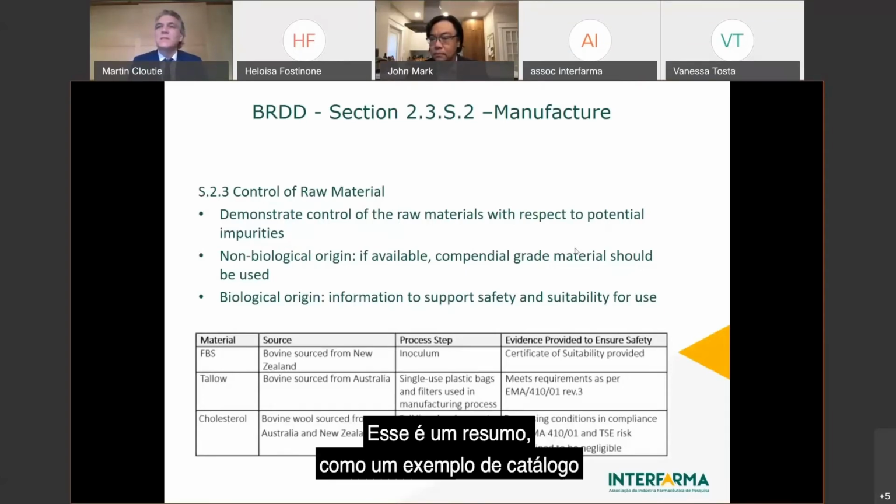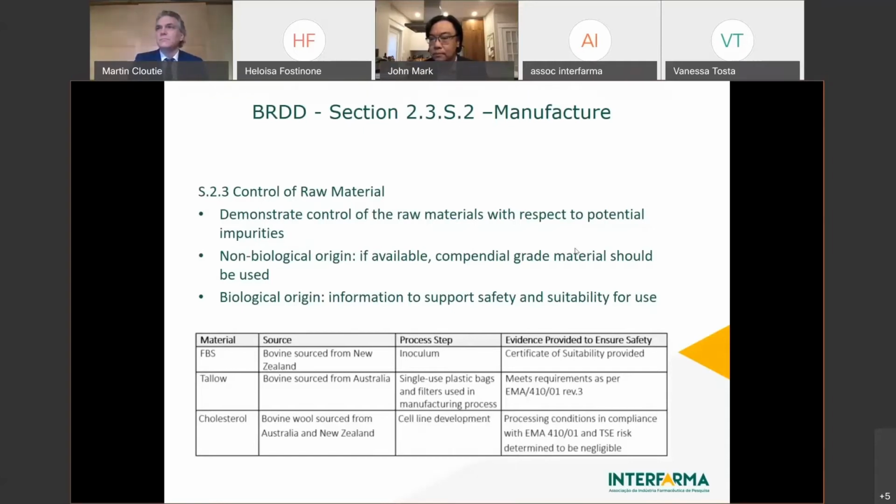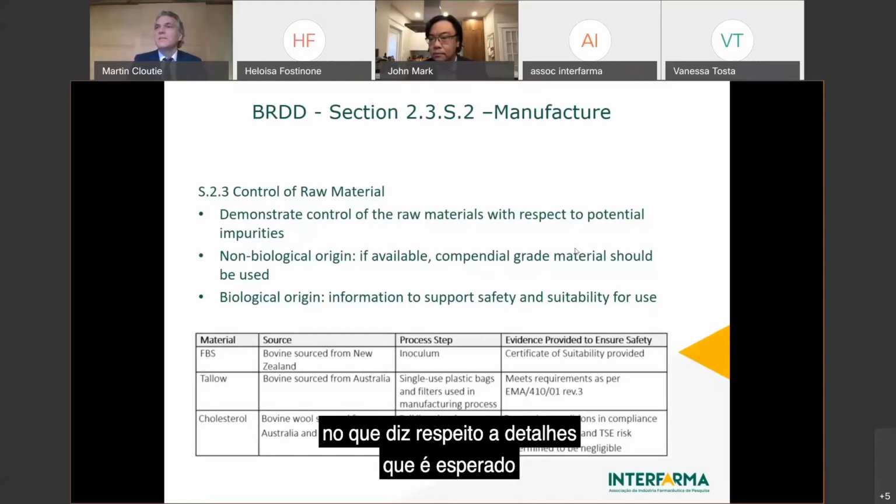So this is a summary, an example of a table in which all the information could be presented in a submission, and what's the level of detail that is expected.